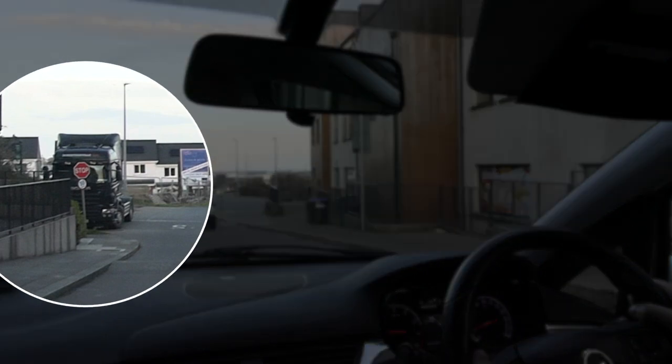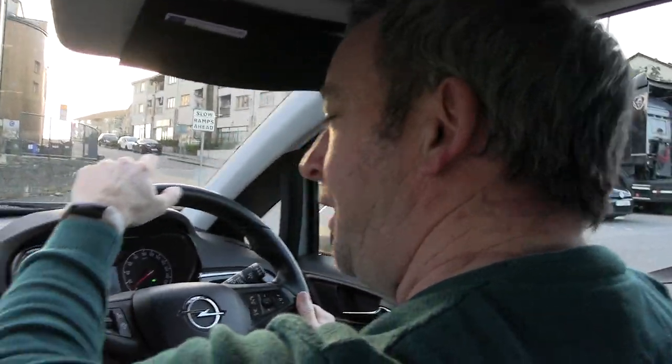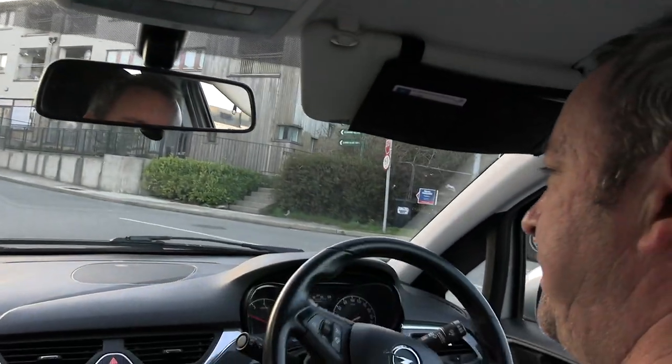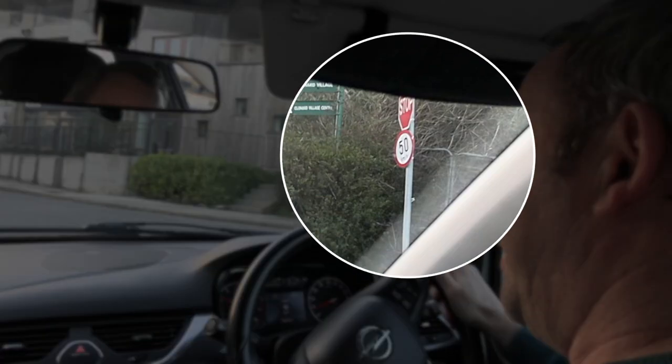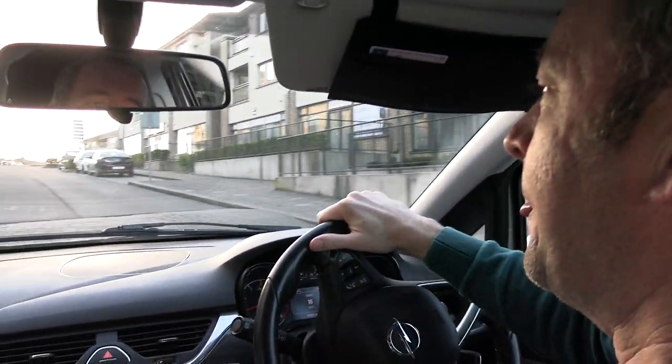Now, I know you can't see it on this picture because the quality isn't the best, but if you look at it on the way in from the other side here, and I freeze it here, you can see that it's 50. So if I'm coming out of this housing estate slash apartment block, I know that the speed limit on the next road is 50.